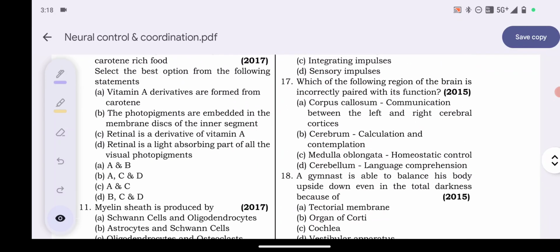17. Which of the following regions of the brain is incorrectly paired with its function? Corpus callosum, communication between the left and right cerebral cortices.